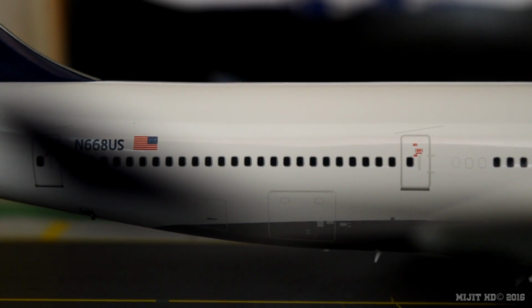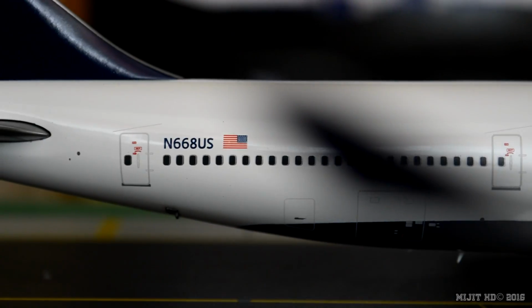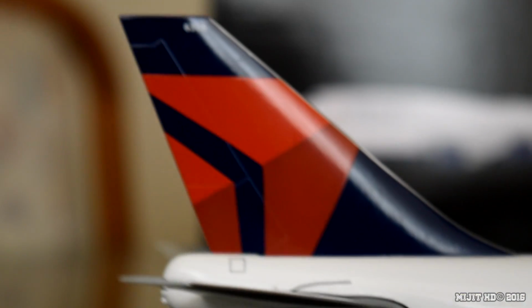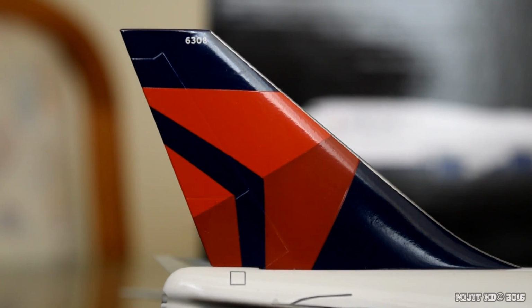And back onto the fuselage, we have the rear cargo container door, the bulk bin door, registration number, United States flag, and Delta title and fleet number. Sorry, Delta logo and fleet number on the tail. Okay, so let's take a look underneath the aircraft now.